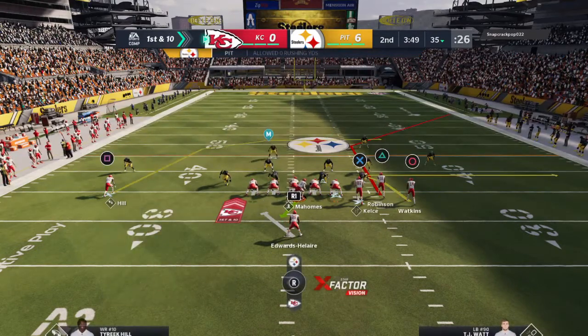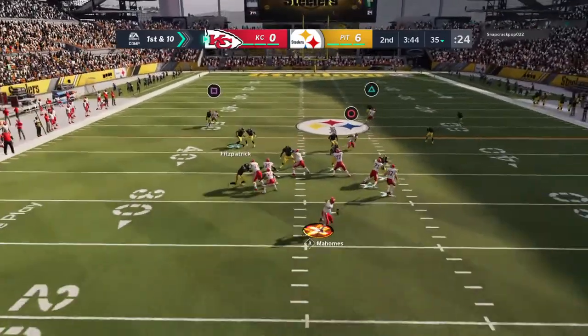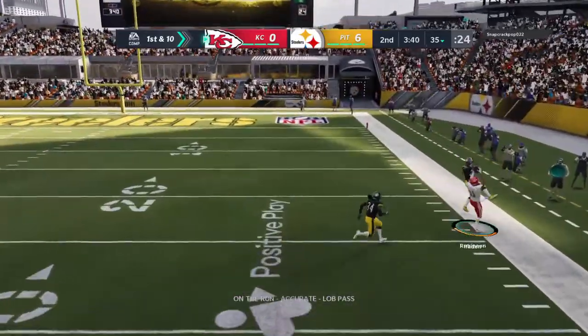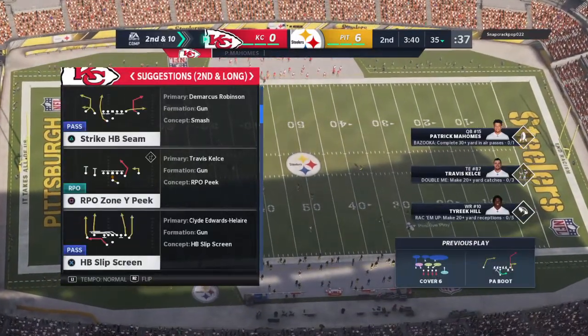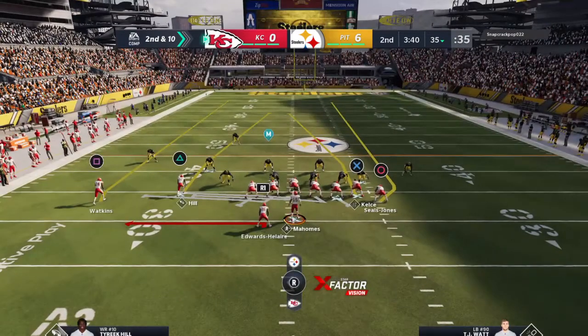Ball up to the 35 now as they come up on 1st and 10. Now Mahomes on the bootleg. Sliding out of the pocket. Gonna let one fly for Robinson. And too much juice. It'll be out of bounds, incomplete. Demarcus Robinson, the intended target on that one. And now it's 2nd down.